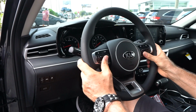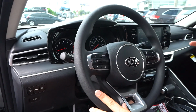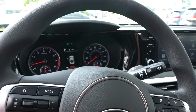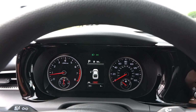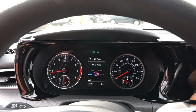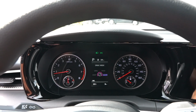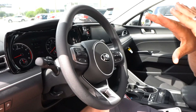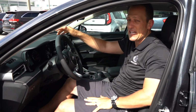Nice horn button, flat black on the button, so you're not going to get your fingerprints everywhere. And then the dash, super clean, super clear. You got an analog tach, analog speedometer, coolant gauge and fuel gauge. And then, like I said, you do have your different modes: custom, sport, normal, and smart. And that's going to adjust how the engine and transmission behave very, very nicely. So when it comes to overall setup, super clean, good visibility out the windscreen.